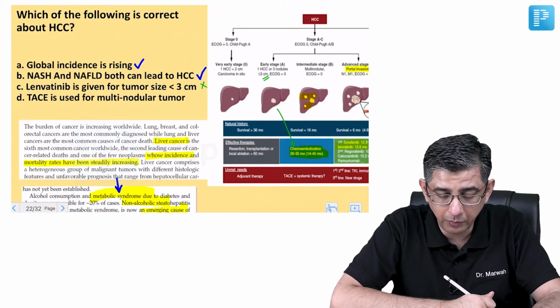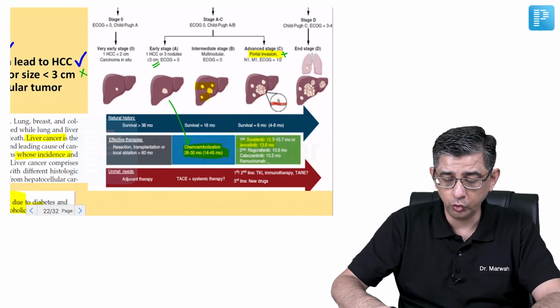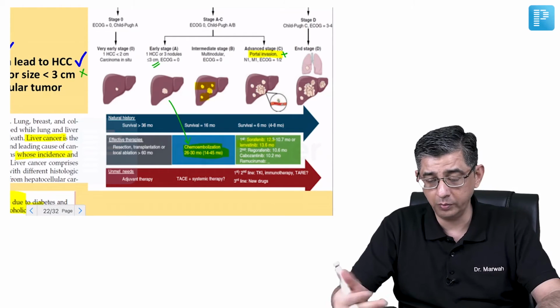Then let's look at option number D. TACE is useful for management of a multinodular cancer. Then yes, usually we will find that the nodule can be single, but it can be more than one nodule also. It could be more, it could be 2, it could be 3, it could be 4 nodules.